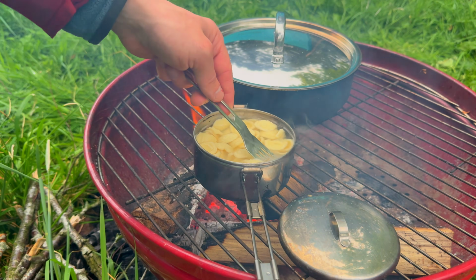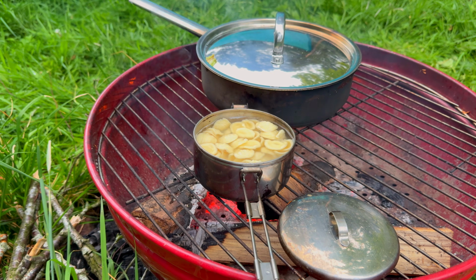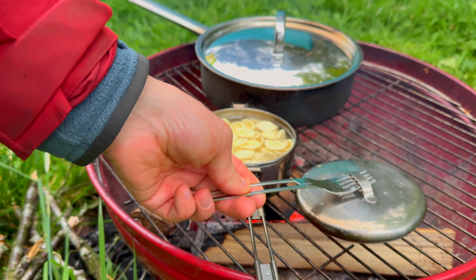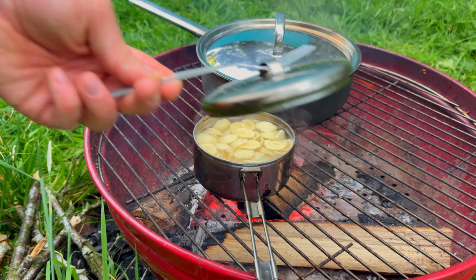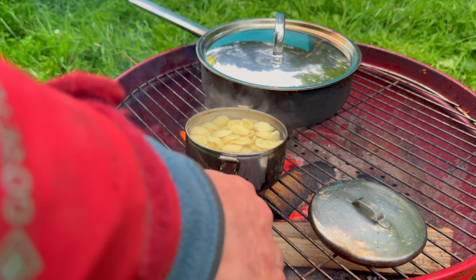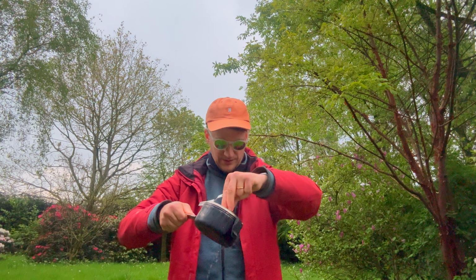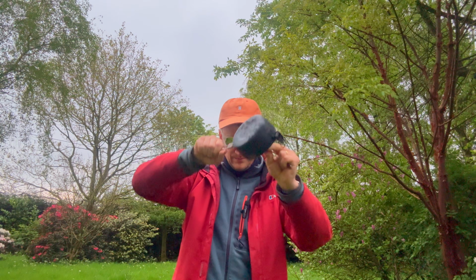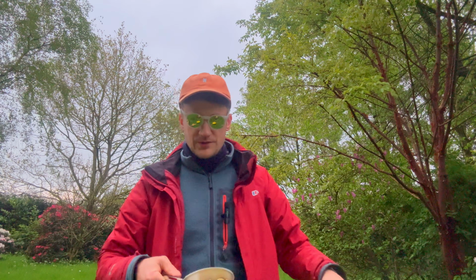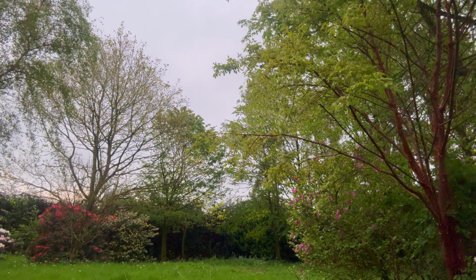Ooh, orecchiette looks good. Let's try it. Yeah, that's perfect. A little bit al dente, which is kind of how I like it, to be honest. So I'm going to go ahead and drain that, and then throw it in with the sauce. That looks good. No, I lost a bit. It's not what we want.